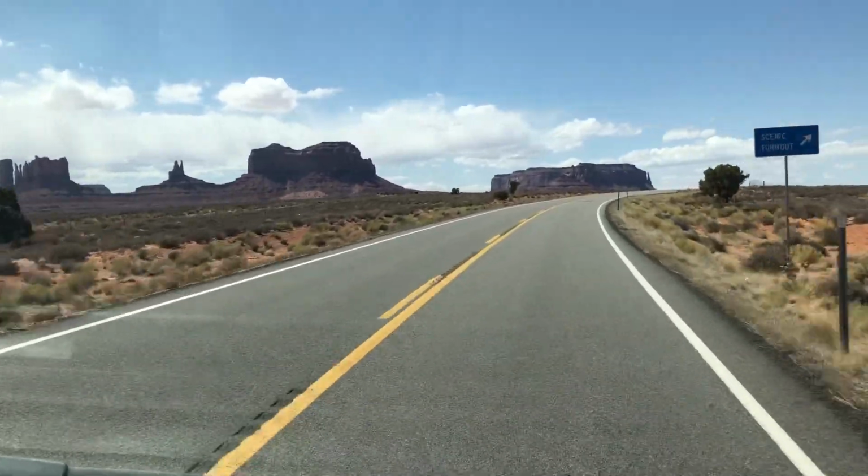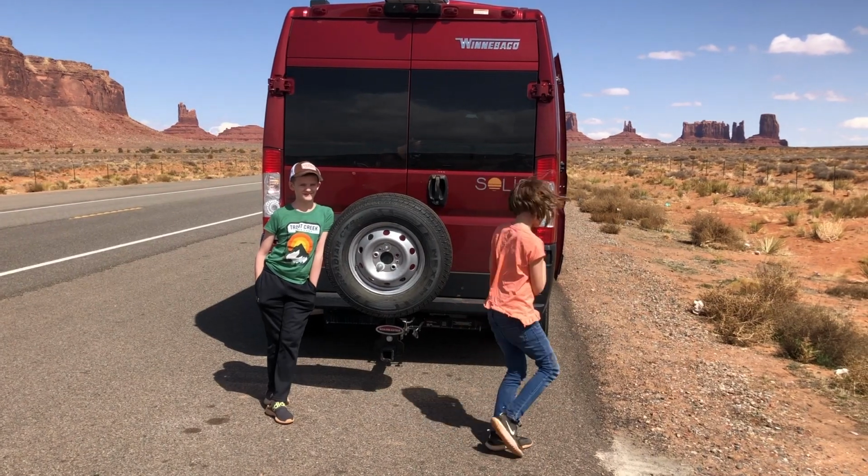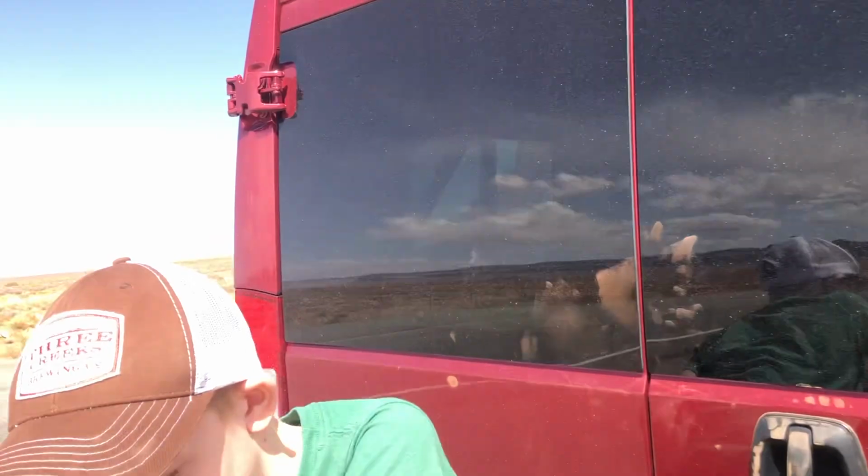It always seems like family photos end up like this, where you have one kid smiling and the other one looking like they're gonna be on the cover of a mugshot. Do you know the name of this Monument place? Monument Valley. Is it amazing? Yes.